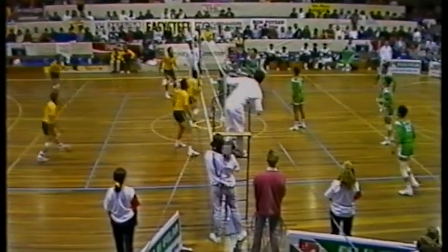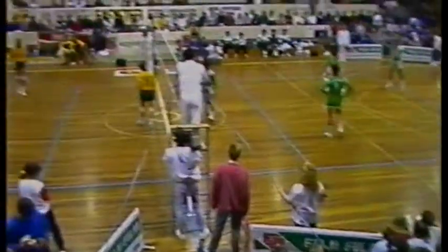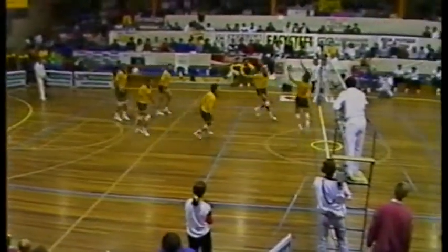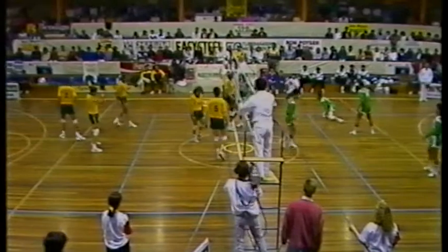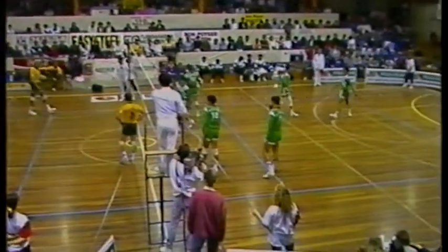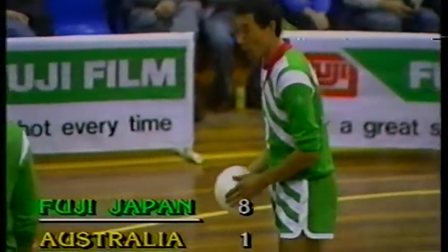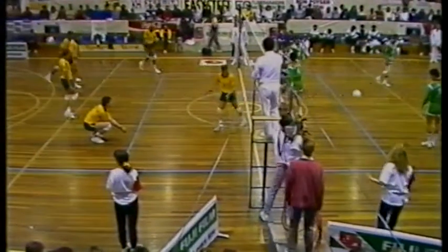Good recovery by the Aussies. Japan back into it. Good pass. Too high from setter Chul to Buck. Unforced errors costing them dearly, John. Yes, I think we can't overestimate the pressure that the Japanese are putting on though, until they serve into the net. Thank you very much.